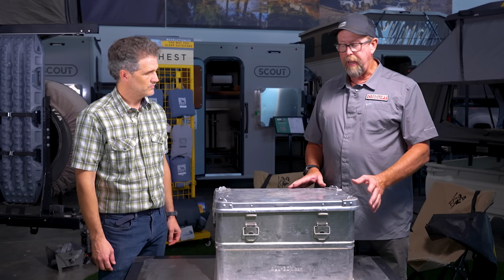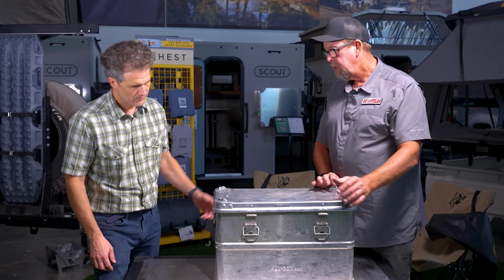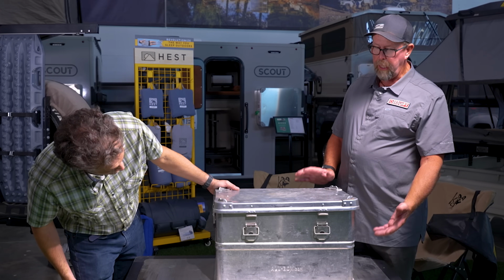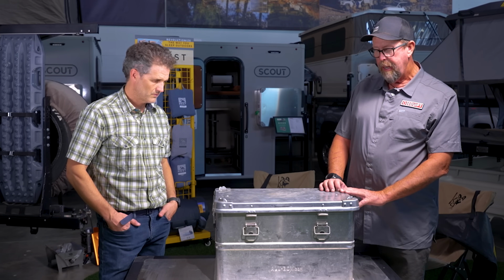Some of the things I like about them is that they're lockable, they're bear-proof when locked. They hold up to a lot of use and wear and tear. This box has had a history. You can tell it already.